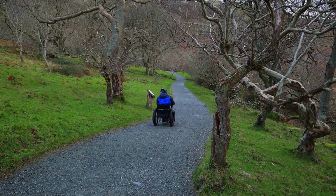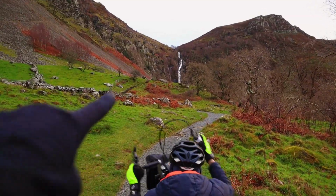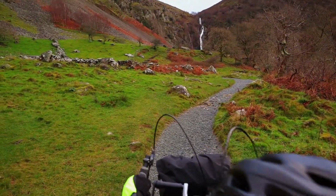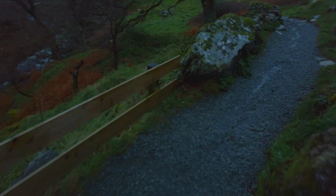So we're just approaching the waterfall, but there are some stairs just there and this path is getting narrower. I can't remember whether there's a way around or not, or if this is going to be the end for us. So we just made it up this really narrow path with a lot of difficulty.